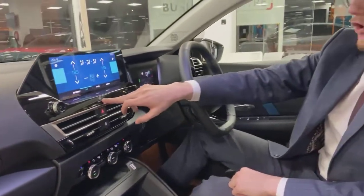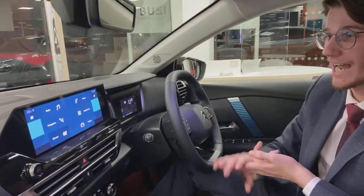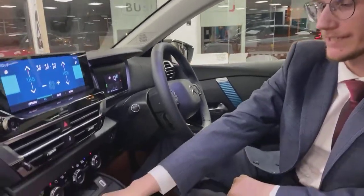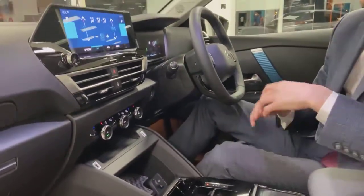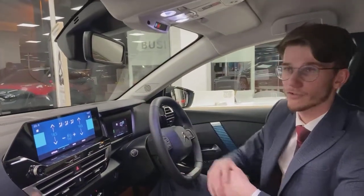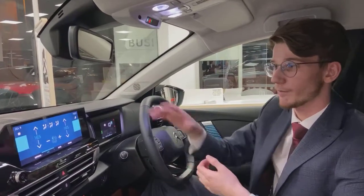Another feature you've got on here is the phone connectivity, so you can connect it up via Bluetooth or even by Apple CarPlay and Android Auto. We've got a USB here and a USB-C down here as well. So whether you've got a phone which has a USB connection or even the newer, latest phones that have USB-C, you can connect your phone up with Apple CarPlay or Android Auto, and that will mirror your phone onto the screen, so you can have things like your sat-nav, your music, or any of your phone applications up on that screen.